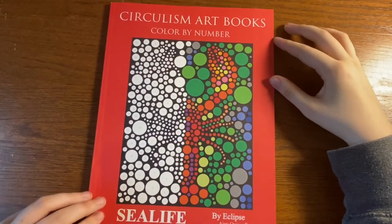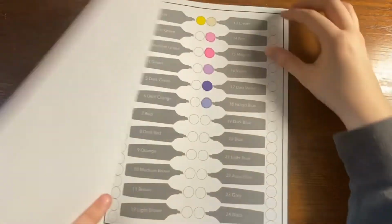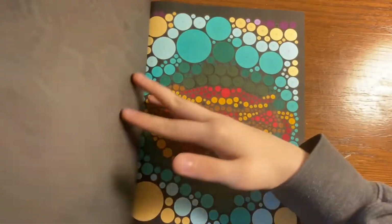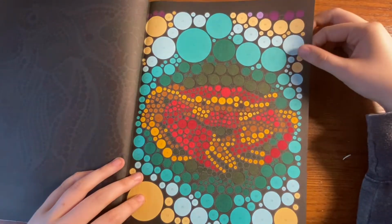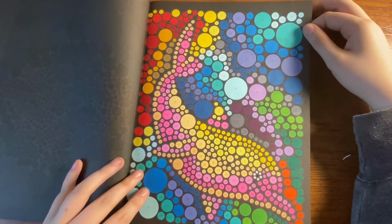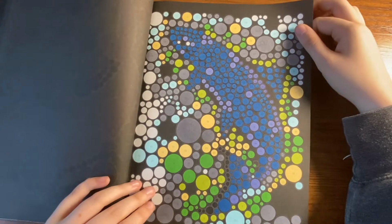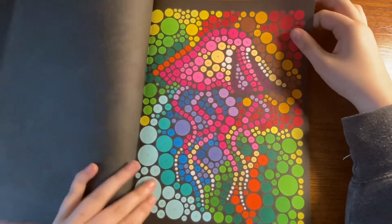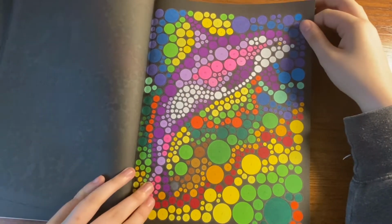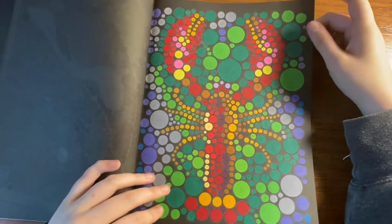And then we have this guy. This was the book I was talking about earlier, that I had completely finished. This one, I think I finished back in February of last year, because I remember I finished it right around my birthday. And I really like this book because I like how they use pretty much every color on every page. Like a purple orca, that's cool. I would not have thought to do that.